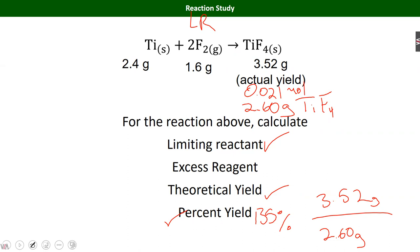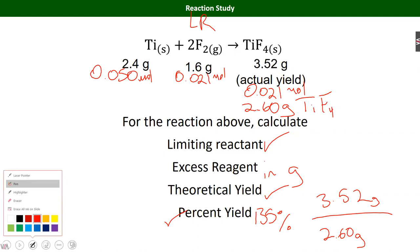All right. If we want to figure out how much excess reactant we have in grams, at 0.050 and 0.021. No, that's how much product we need, 0.042.